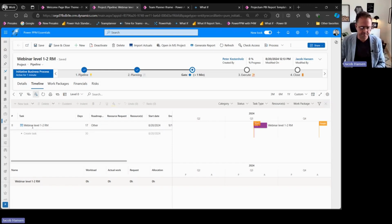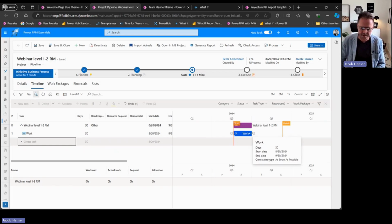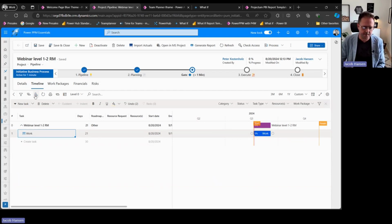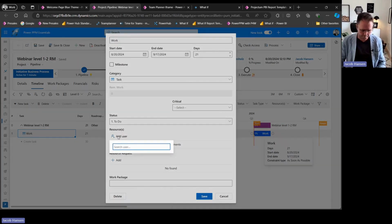I have my project, and in my project, I can create a task. So let me just create a task here that will be work. It automatically has a duration of 30 days. I can manage the duration here, and I can turn on and off my resource heat map. First of all, what is important is that if I double click my task where I define the work, I could go in and assign different users.